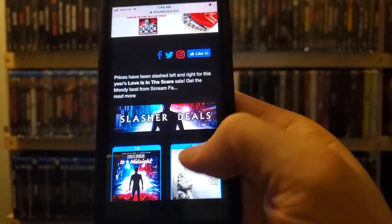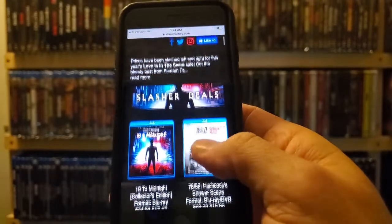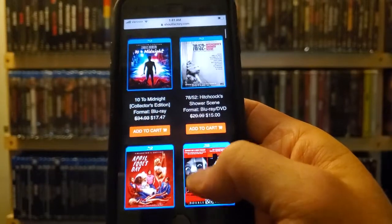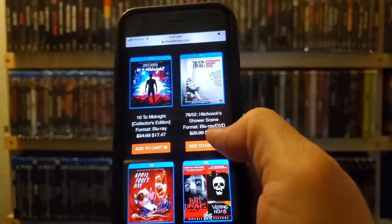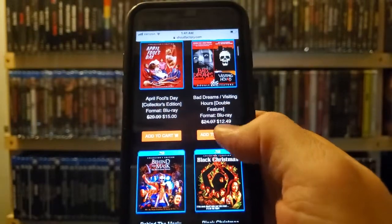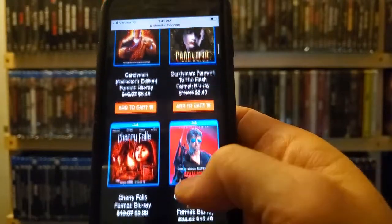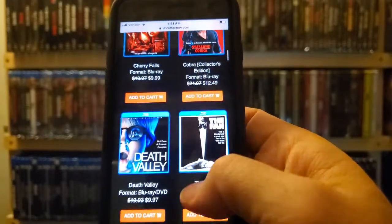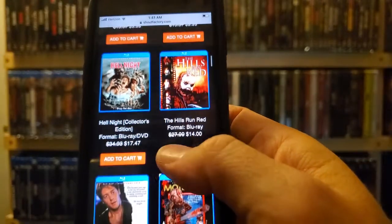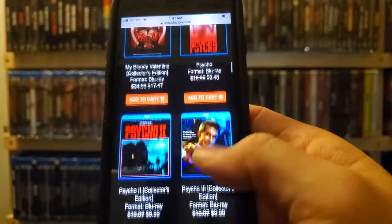Scream Factory right now is having their Love is in the Scare sale, which I've already kind of partaken in and got a bunch of things. Really good prices. I've been wanting to get 10 to Midnight for a long time, so 17.47 is a great price for that. I actually picked up Bad Dreams as well. What I do is I go through here and pretty much click on everything, and I have to go through it 2 or 3 times and whittle it down to something I'm okay with spending. So here's some of the things.